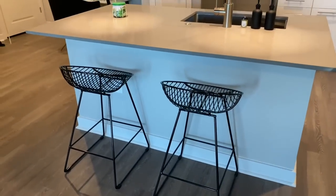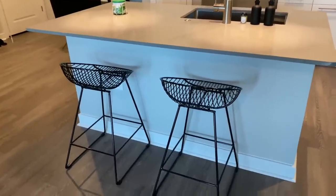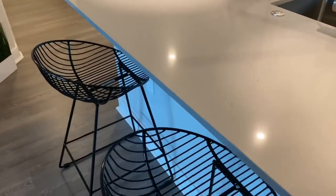These were so freaking cute, and I couldn't wait to get these in. These were like the first things that came into my apartment when I got them. So all they are is these little metal bar stools. They kind of look uncomfortable, but I promise you guys, they're so freaking comfortable and cute. And they just fit the booty perfect.